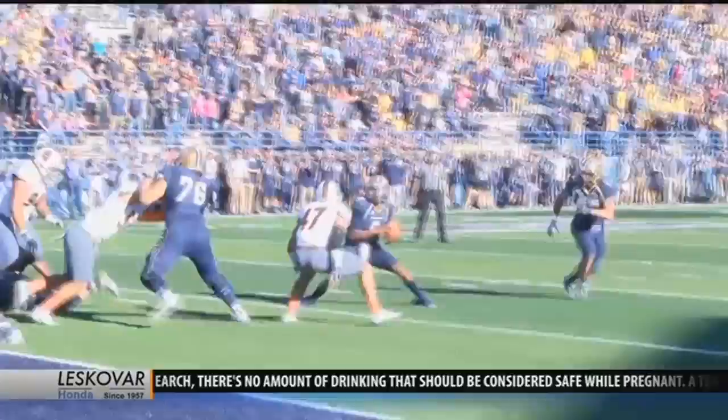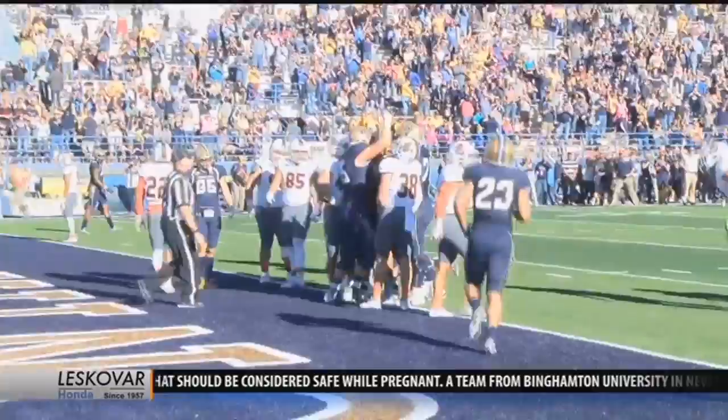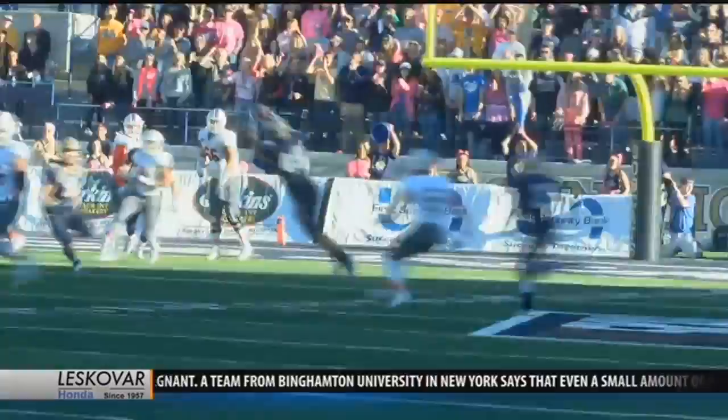Murray fakes the option to Hussein, takes it himself for the touchdown. Then later in the half, ISU trying to get back in it. But Mac Bignell picks off Guller, and he's going to take this one all the way to the house. The Bobcats win 28-14.